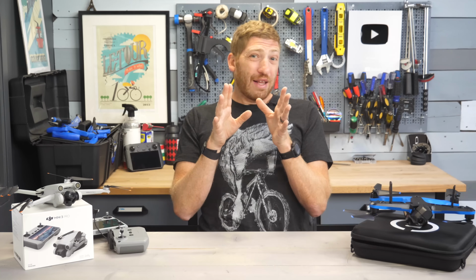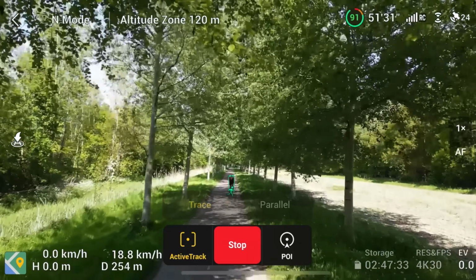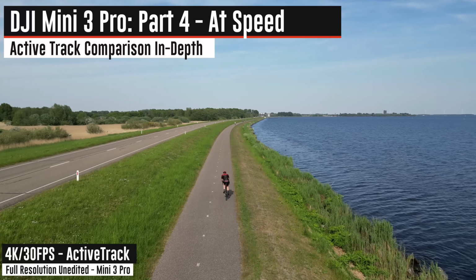Now, before we move on to the Skydio, I just want to clear up one quick thing around the speed limitation that we saw with the Mini 3. That is because it became within about 3 meters of some sort of obstacle from a tree, etc. So it reduces the speed to be able to react to that. If I get out in the clear, like you see right here, it has no problems following on tracking.